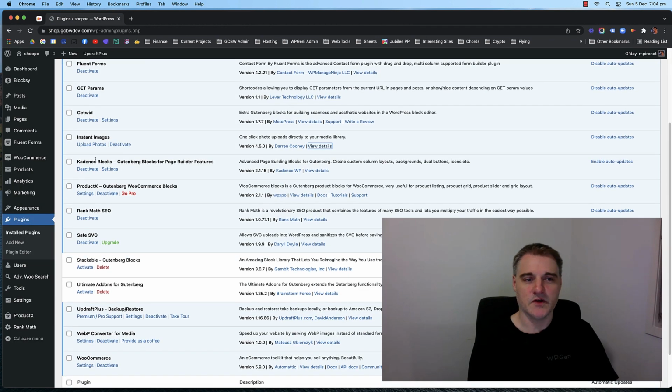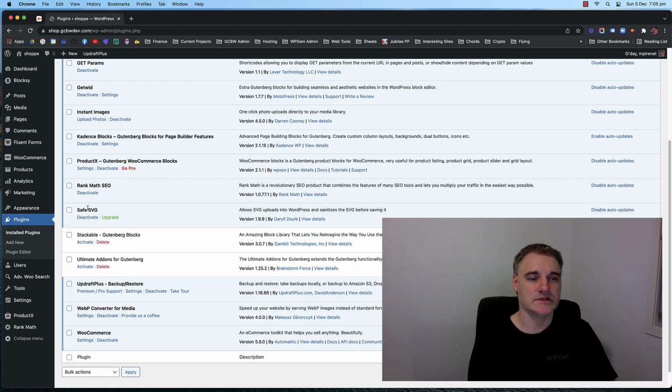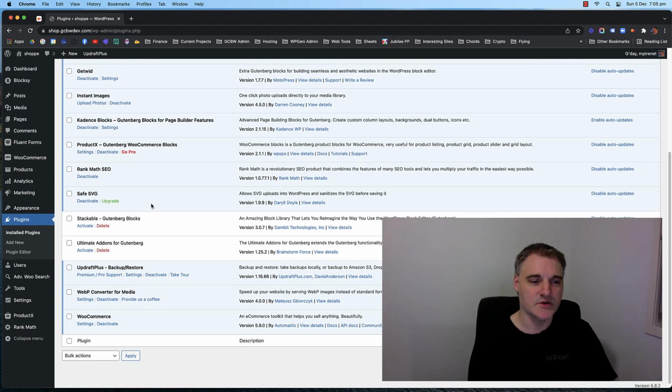Then we've got Cadence Blocks, again similar to Getwid. It just adds different blocks to the editor. Then we've got ProductX, which is going to display our WooCommerce products in a carousel for the home page. I'll show you how that works. Got Rank Math SEO for SEO purposes. Got Safe SVG, so we can upload SVG files if we need to.